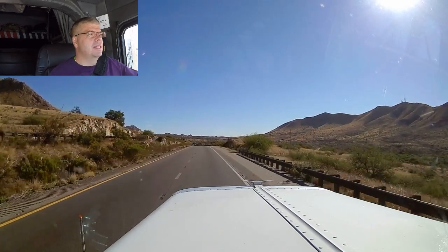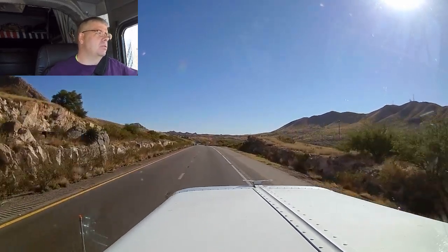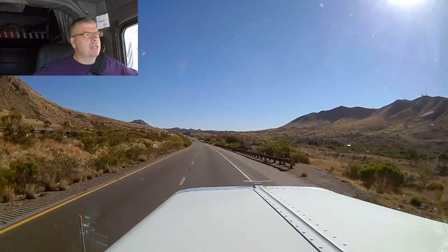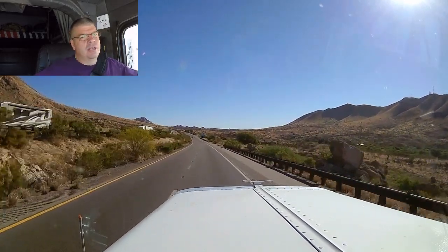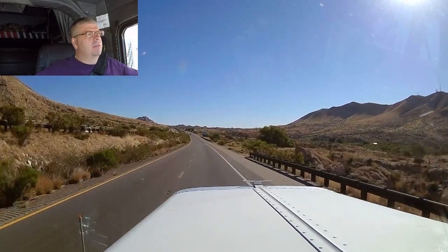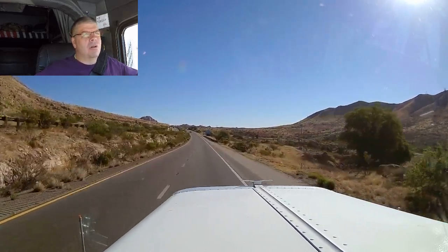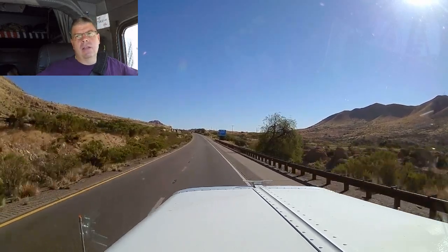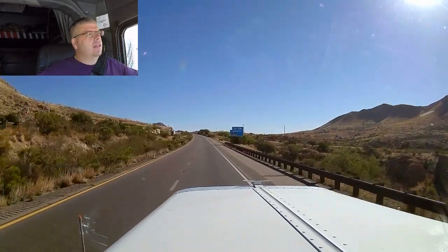Yeah, it's called Texas Canyon. Cochise Stronghold is around here. Cochise was an Indian chief, I believe, and his stronghold was up here. So it's a pretty neat area to go exploring in.